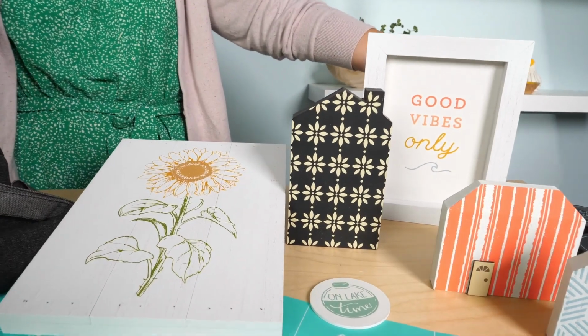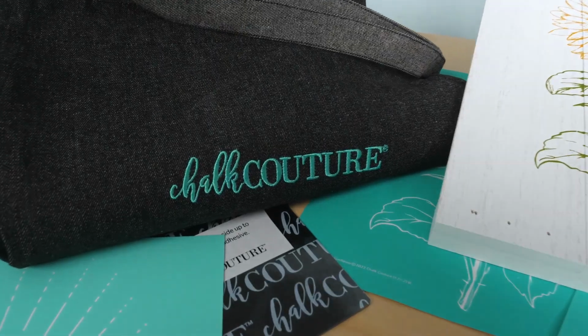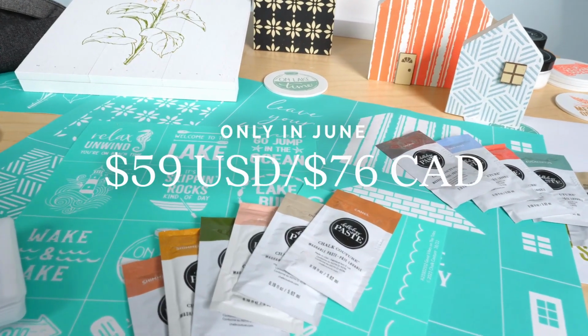This incredible pack retails for over $300 US, $400 Canadian, but we're offering it at an incredible value, but only in June.